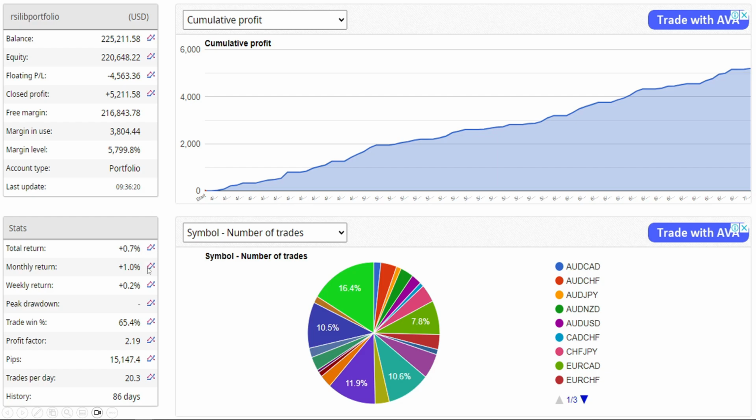Total returns 0.7%, monthly returns 1%. Again, this is set up on $10,000 accounts. You can times that by 10, so 10%, if you use $1,000 accounts instead. This is also how we actually operate on our PAMM accounts. Weekly return 0.2, or 2% again on a $1,000 account. Trade wins 65.4%, that's pretty good. And history 86 days. You can see this graph also starting to smoothen out as we are getting more profit points overall.